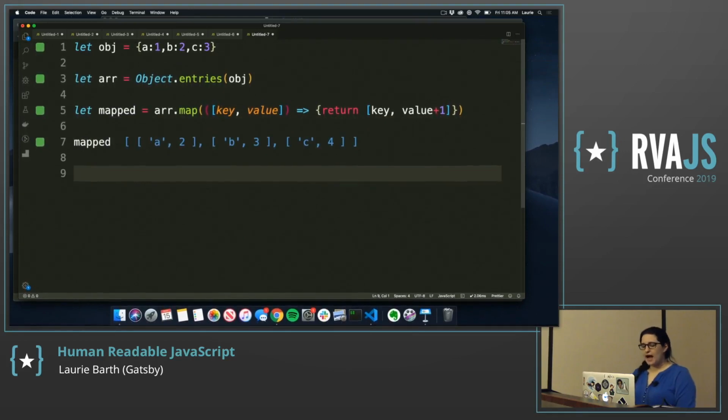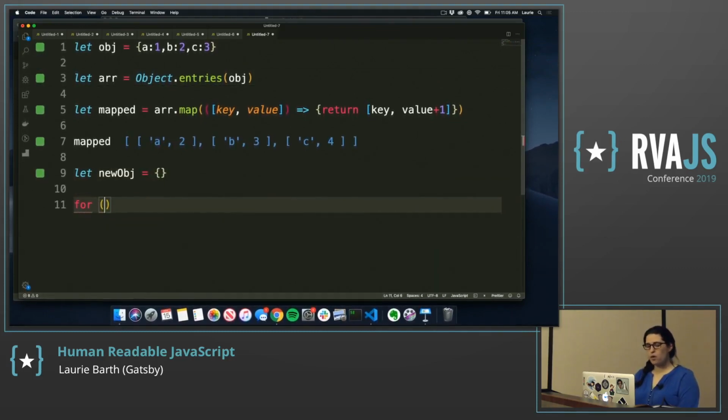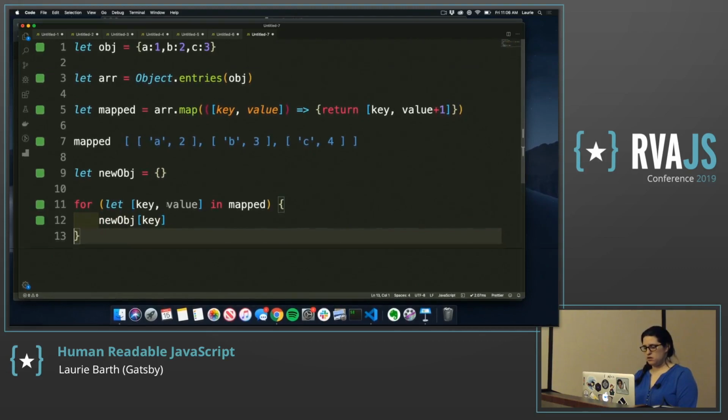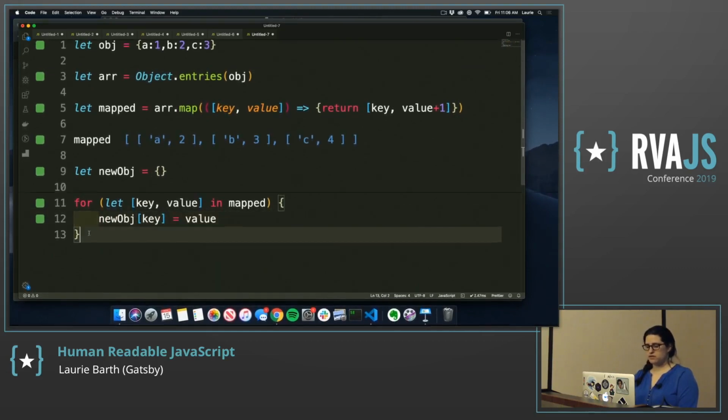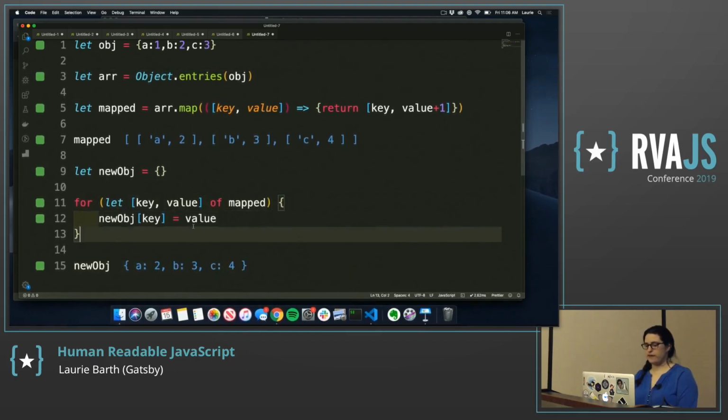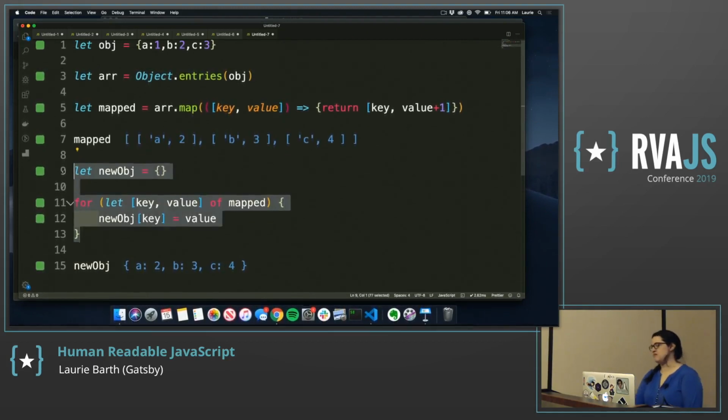But to actually get your object back, which is what you started with, let's do this. This is going to be fun. OK, so for let key value, this is destructuring, in mapped, new key equals value. This is fun. Everyone having fun? Yeah, this is fun. Yeah, I knew I was gonna. I think it's of. Yeah, there you go. That's not fun. This is just no.